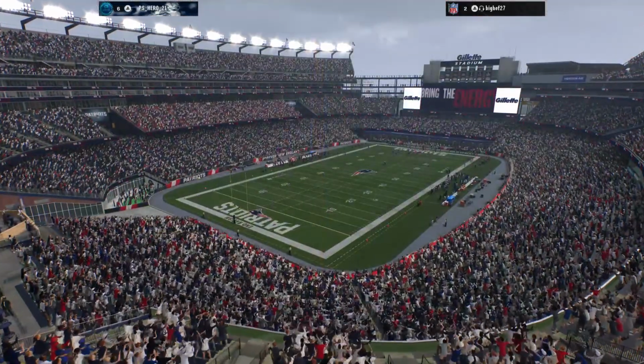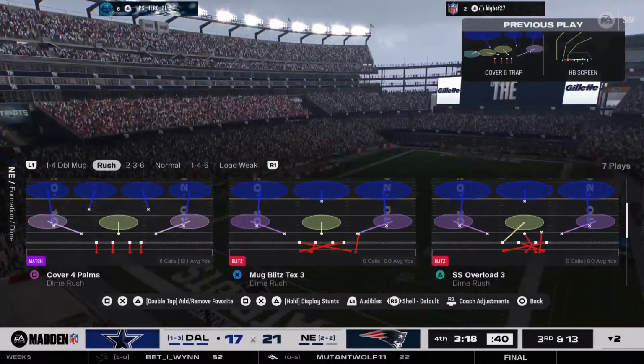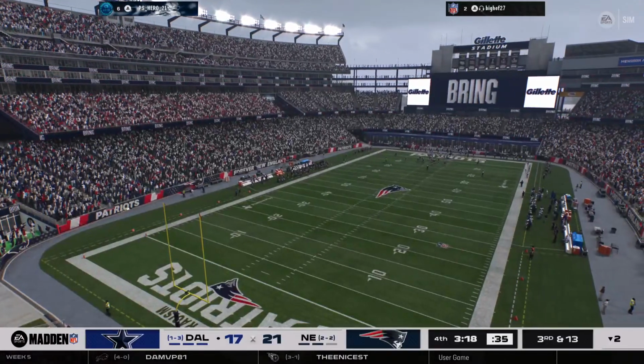They need one right now. Third and long. Now the Patriots going to use their first timeout. Talk things over before third down.